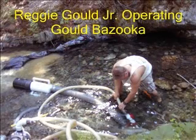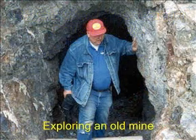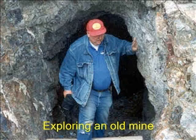This is my son Reggie Jr. again, and he's still at that hole. We spent a lot of time on that hole. We spent 3 different years each working at that hole and getting it deeper. We never did hit bedrock on that thing. And this old geezer's yours truly there.